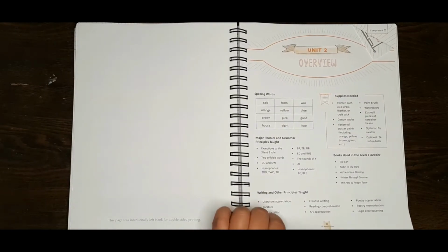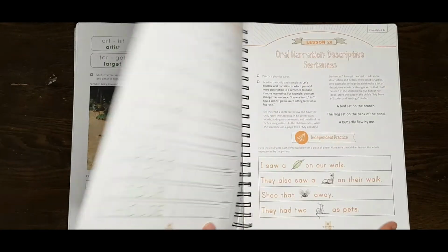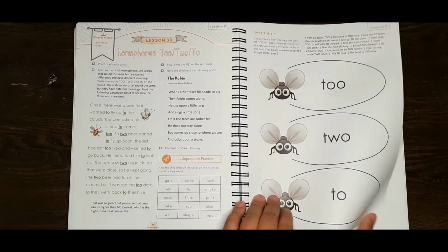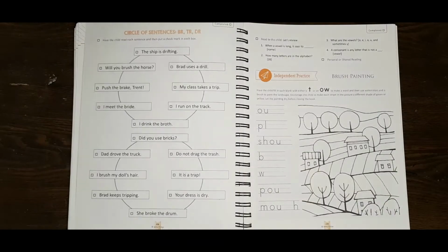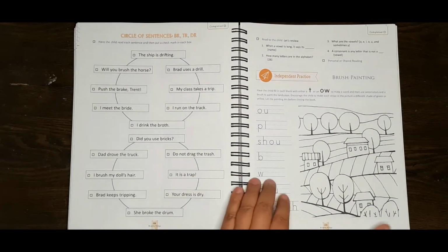Now we're on Unit 2. 2-syllable words, some more 2-syllable words, descriptive words, homophones, blends, ed, ing, Beatrix Potter and nature. We like these sentence circles.